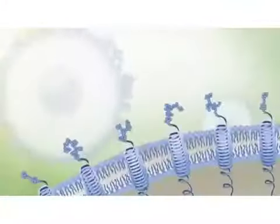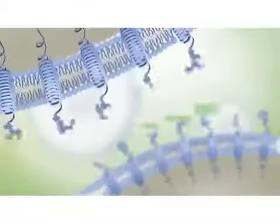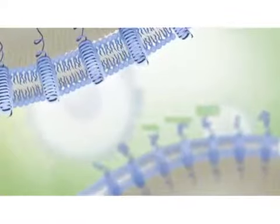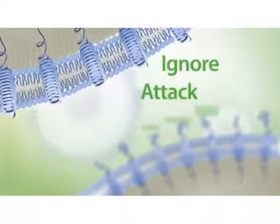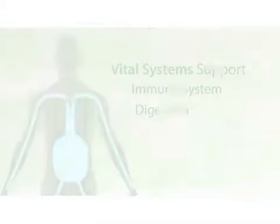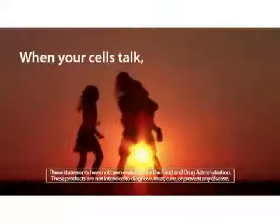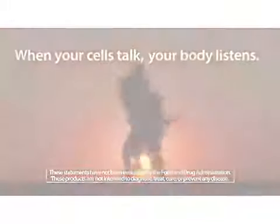Immune system cells read the sugar structures on other cells to determine if they're healthy, need repair, or need to be destroyed. When sugars are missing, immune system cells may not know whether to ignore, attack, or protect them. Your cells need these sugars to communicate properly and work at their best. This promotes optimal functioning of your immune and digestive systems and improves recall, recognition, and memory as well. When your cells talk, your body listens.